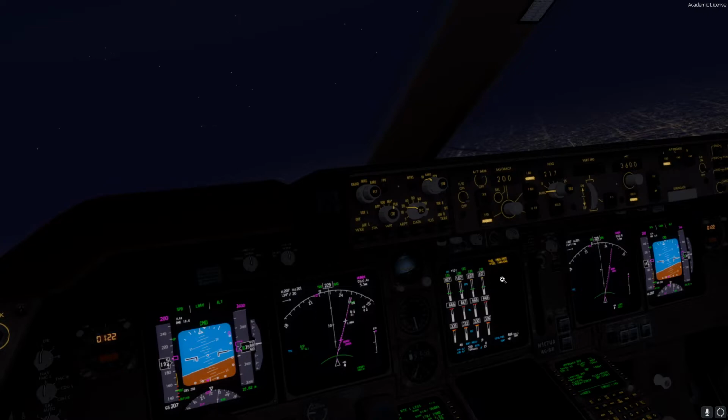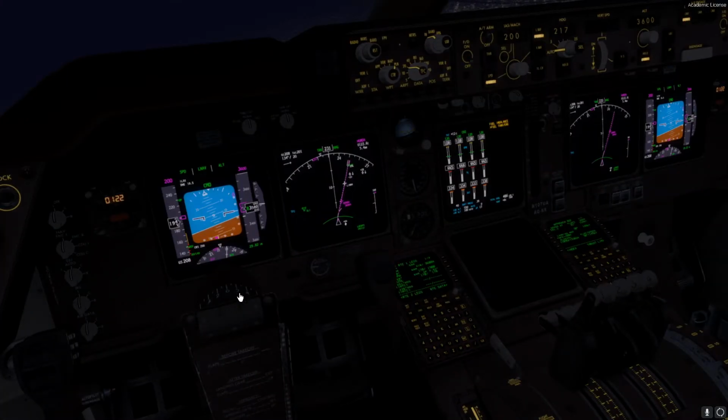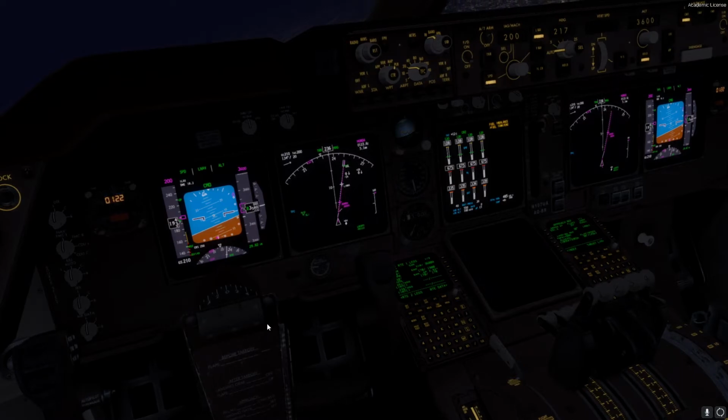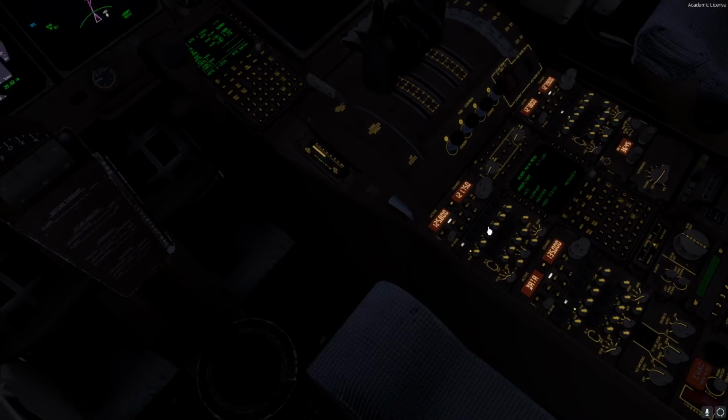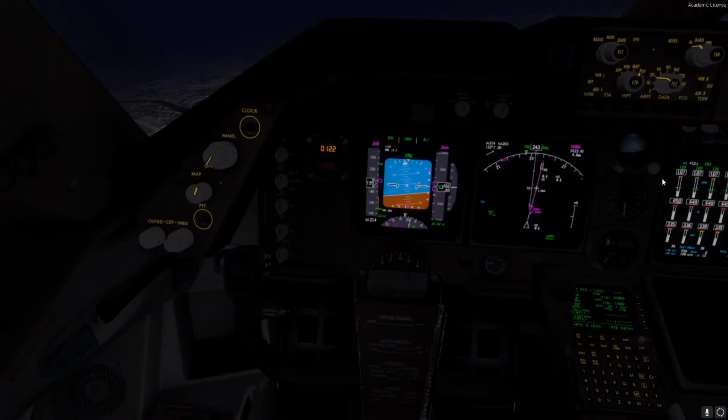So let's go ahead and take care of some pre-landing stuff right now while we're this far out. I always forget where the auto brake is located on this aircraft. I think it should be, yeah, here we go. Auto brake, we're going to go auto brake 2. We could probably get away with 1, but auto brake 2 gives us just a little bit more.